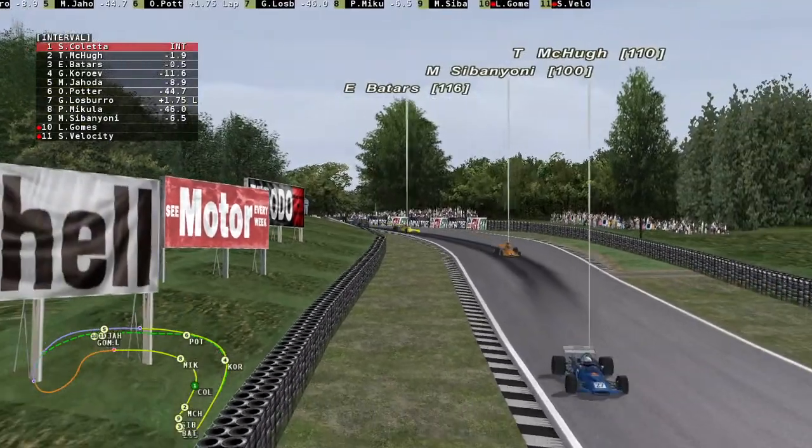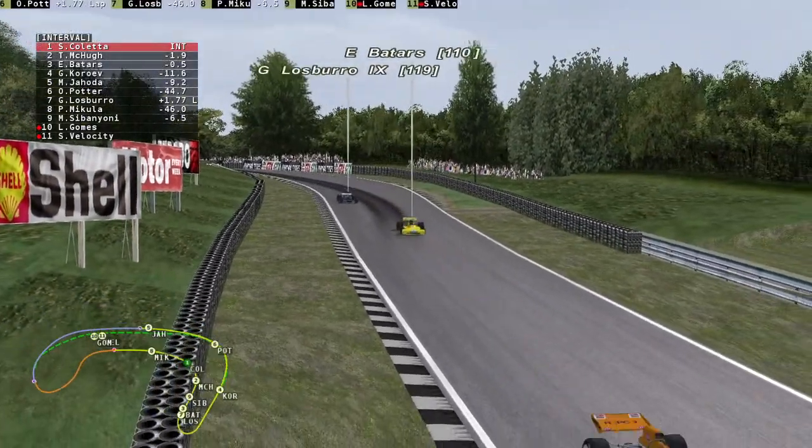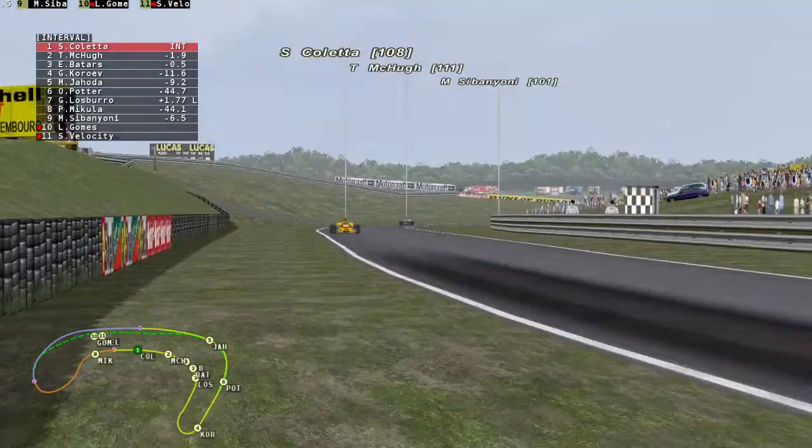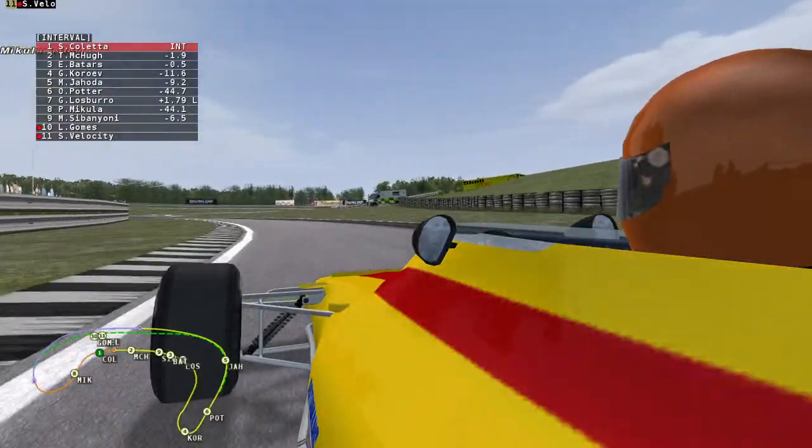We'd now like to go on board with our race leader for yet another break. Just turn up and listen to the sound of Stefano Coletta blasting his way around Brands Hatch here.